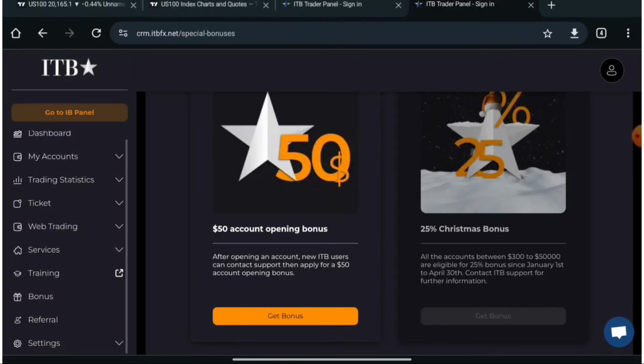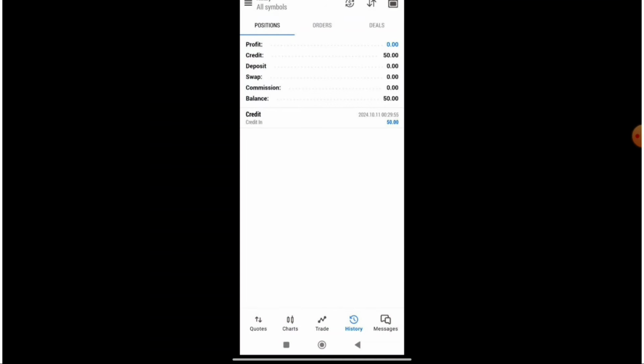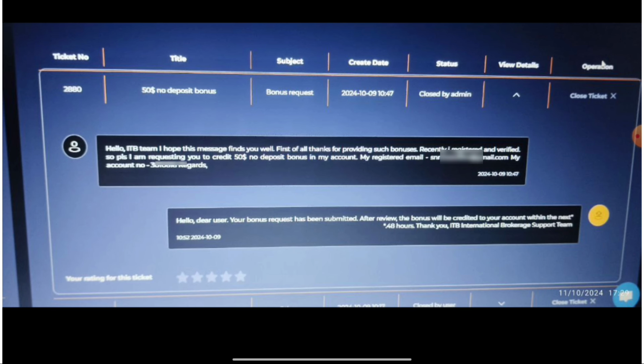As you can see, they already featured in the dashboard the $50 account opening bonus. So we will get the bonus on new account registrations. And this is the bonus receiving proof from one of the members who already received it. The bonus in my account is yet to be received, so I am waiting for my bonus credit. My verification is already completed. As you can see, he already raised the ticket and he got the response that your bonus request has been submitted. After the review, the bonus will be credited to your account within the next 48 hours.